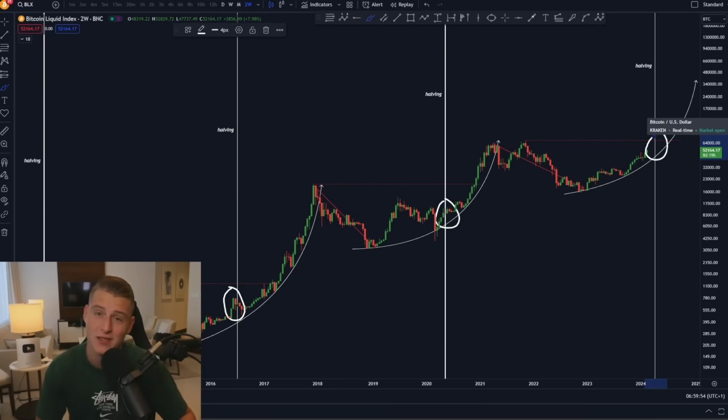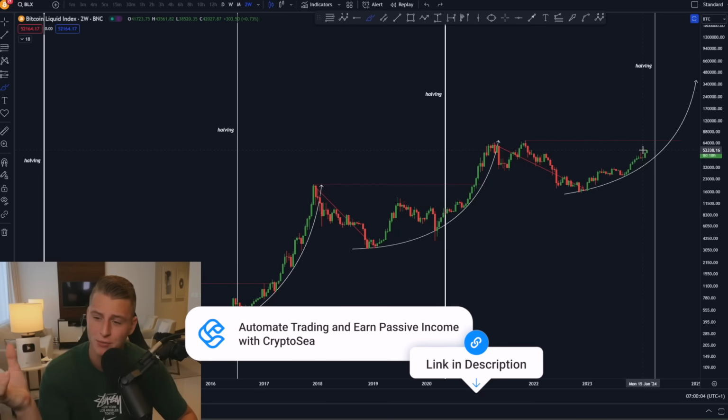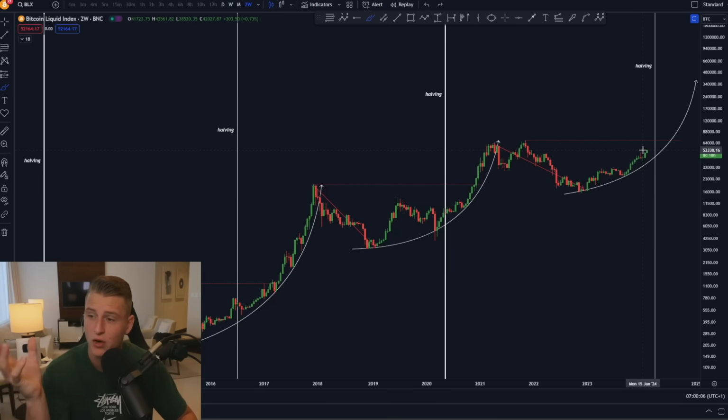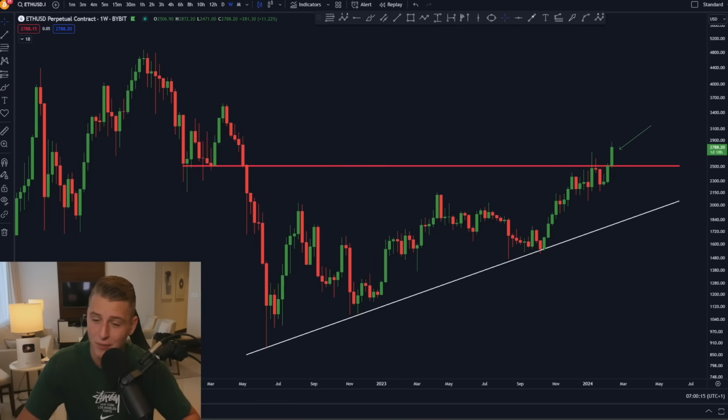Maybe it's going to be different this time with these ETFs around, but honestly, if we will be pushing up towards new all-time highs before halving, it would be something quite unusual, and it would be something quite special. And to be very clear, I won't be expecting that is actually going to be happening, but if it were to be happening, I would definitely embrace it with both hands.